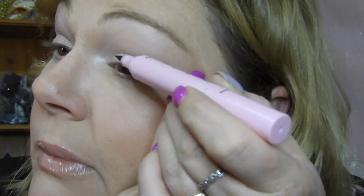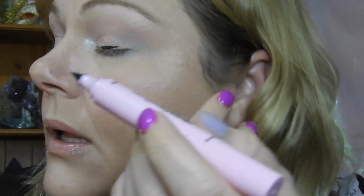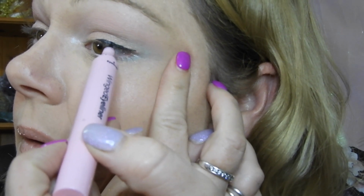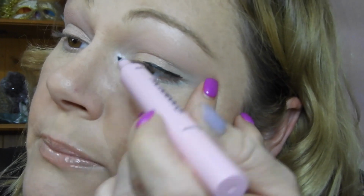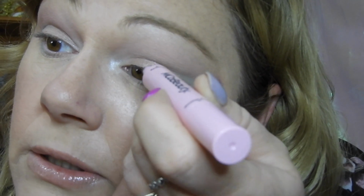What I normally do is I'll start from in the middle, and then I'll fill in to the end. Just like that. I don't go all the way, because if you go all the way, your wing ends up too far down. So I stop just before the corner of my eye, and then I'll go in and fill in the rest. The reason I start here is because this is always the thicker part, and towards the inner corner it's a lot finer. So if I do the thicker part first and then add the finer line towards the inner corner, it's always easy to go from thick to thin.